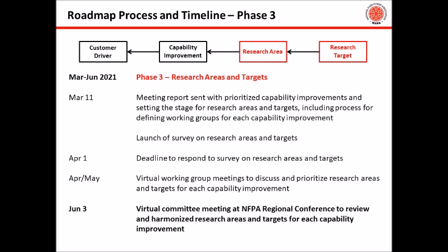That will include a process for identifying a set of working groups from the larger committee, one for each of the capability improvements. Like Phases 1 and 2, we will design and conduct a survey of the full committee in order to gain information on potential research areas and targets for each of the capability improvements. That survey will close on April 1st, at which time we will begin organizing and funneling the appropriate information to each of the working groups.